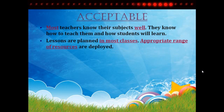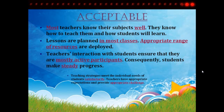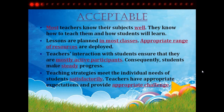Lessons are planned in most classes. An appropriate range of resources is deployed. Teachers' interaction with students ensures that they are mostly active participants. Sometimes they may not be very active participants, but most of the time students must be active participants. Consequently, students make steady progress. If your students don't make steady progress, your teaching will not be acceptable.